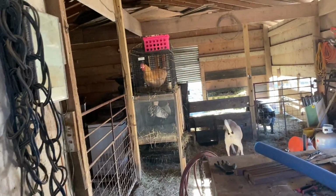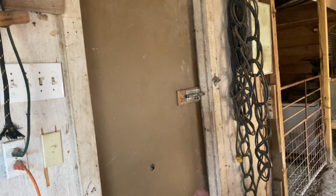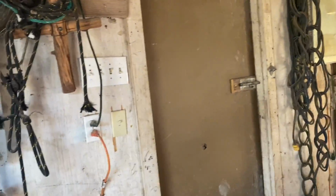You can see Panchita back there hanging out with the dog. So I've got farrowing pens for my pigs. I use this room, which was an old tack room, as a grow out pen for my poultry. So all in all, the barn has served us very well, and I'm super happy that it's on the property.